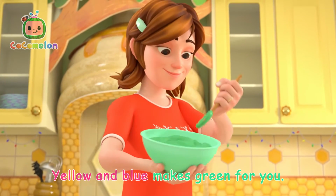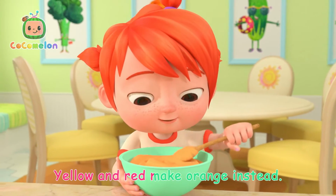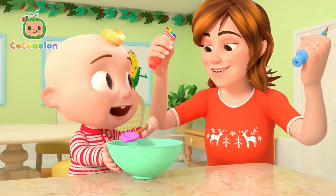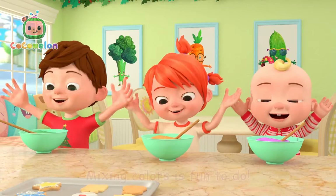Yellow and blue makes green for you. Yellow and red make orange instead. Red and blue make purple hues. Mixing colors is fun to do.